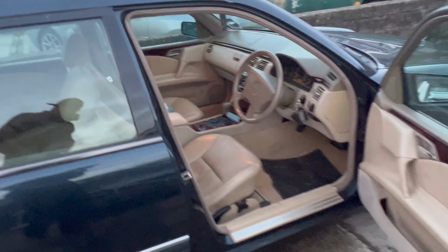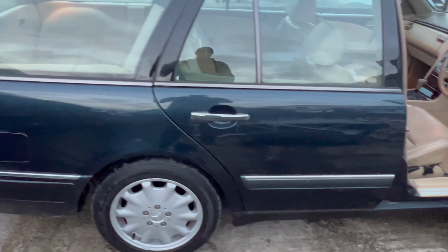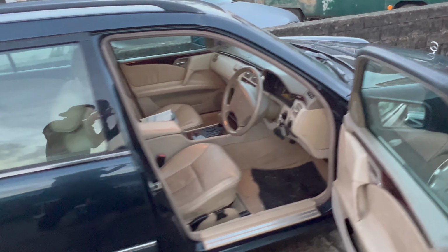Somebody else has let go of a really lovely car. I'm never really that lucky with cars. It's brilliant. I mean, that's not too shabby, is it?